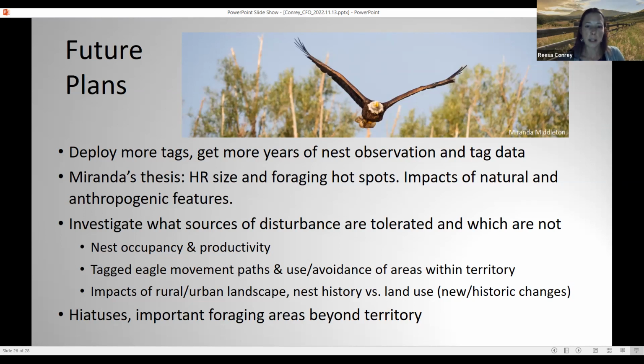So I already mentioned Miranda's thesis and what she's doing with home range and foraging hotspots and looking at the impacts of natural and anthropogenic features. And of course, Miranda's project is a master's. It's a 2.5-year project. The work that CPW is doing along with Bird Conservancy and all of our partners will go on beyond that. And so we're able to look at more long-term questions like what sources of disturbance are tolerated and what aren't. And we're looking specifically at occupancy of nests and productivity of nests, as well as the movement paths that our tagged eagles are taking, whether they're using or avoiding certain areas within their territories, and then what the impact is of the surrounding landscape.